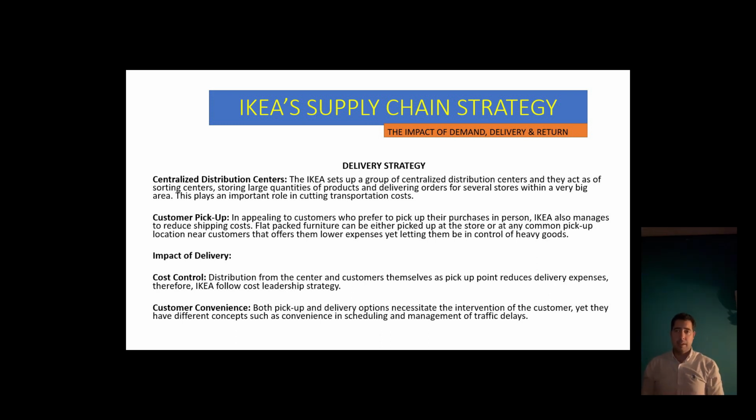Customer convenience. Both pickup and delivery options require the intervention of the customer, yet they have different concepts, such as convenience in scheduling and management of traffic delay.